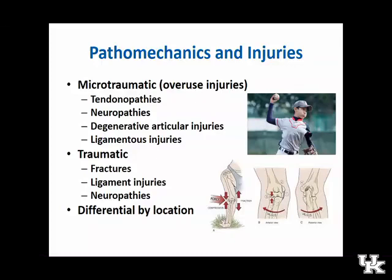So when I look at elbow injuries and evaluate them, I sort of break them up into traumatic and microtraumatic mechanisms. Obviously, traumatic are going to be typically fractures or post-traumatic tissue adhesions. Certainly, they can get ligament injuries, and they can also have neuropathies. It doesn't have to be a fall. It could be a blow. Somebody could be in a fight or a motor vehicle accident. Microtraumatic injuries are typically overuse from sport or work activities. Those, again, most commonly are tendinopathies, then neuropathies, and then degenerative changes like osteochondritis dissecans. And you can develop ligamentous injuries from repetitive throwing activities.